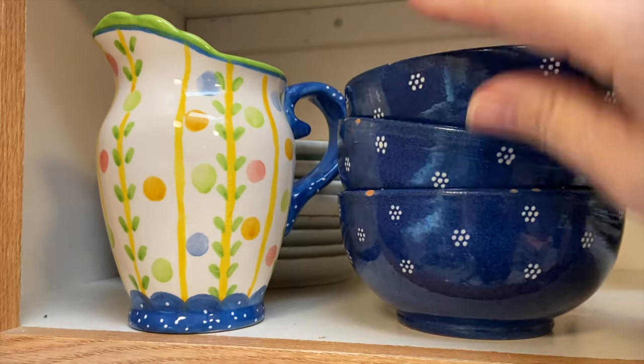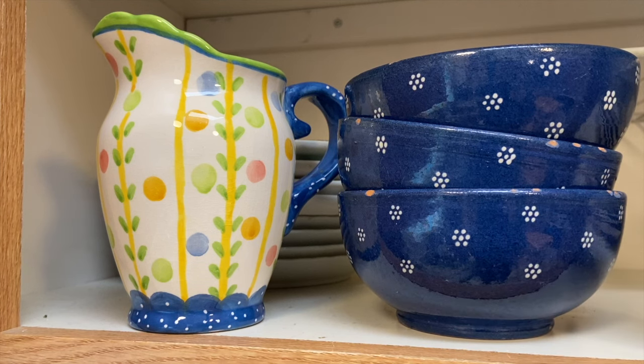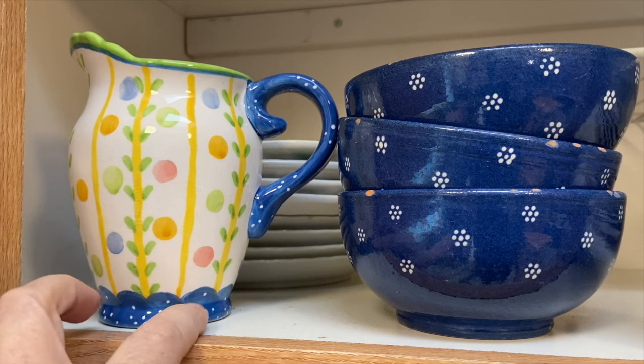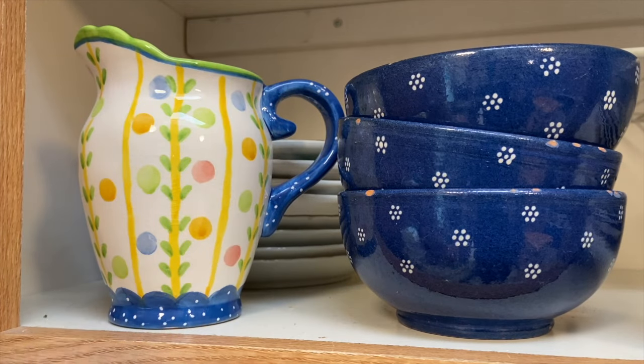Here are a couple more examples. These dishes I bought in Switzerland years ago, and I love the dark blue, this deep vibrant blue against the white. Great contrast. And with this one too, we've got the same kind of colors repeated, plus the white background and the more pastels. Cool colors figure prominently in my life, in my style, and in my art.